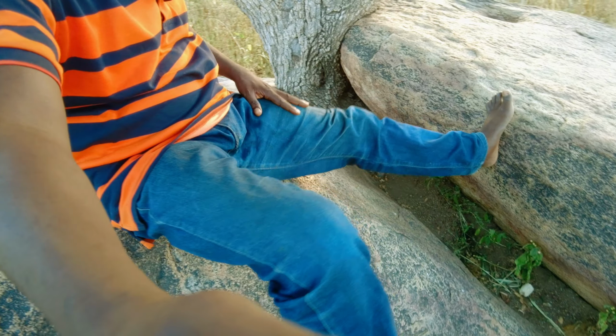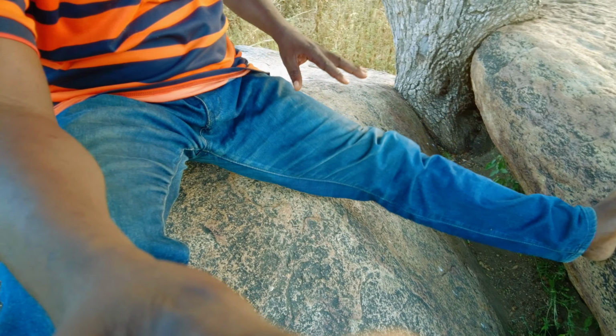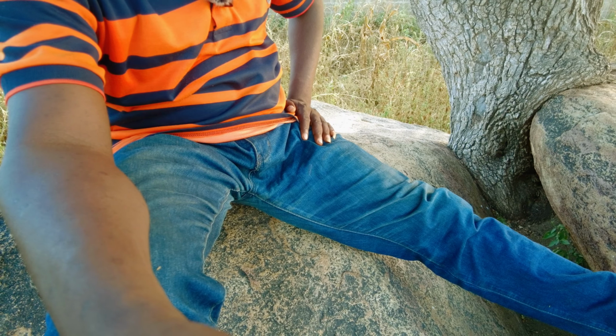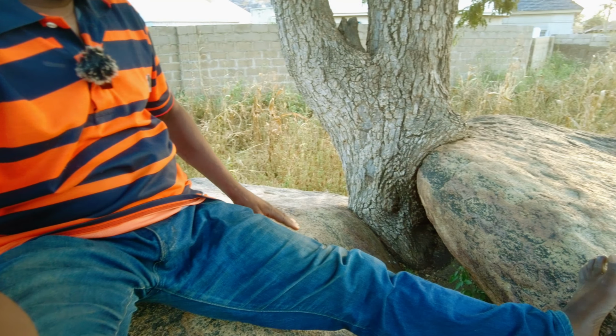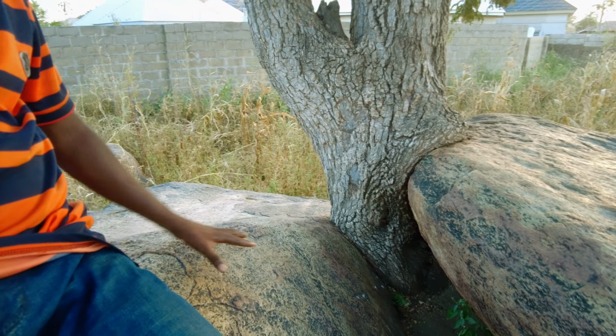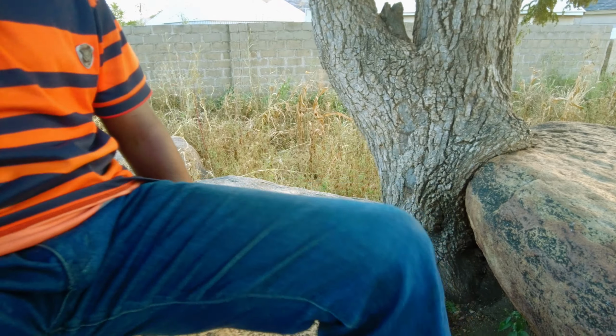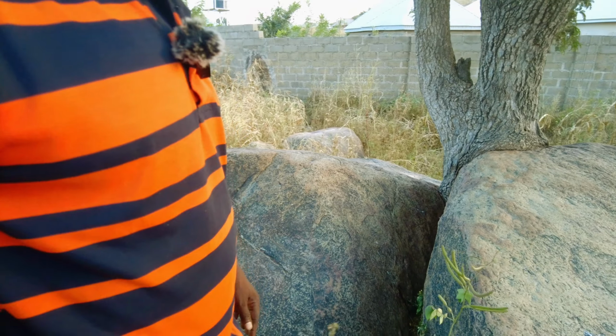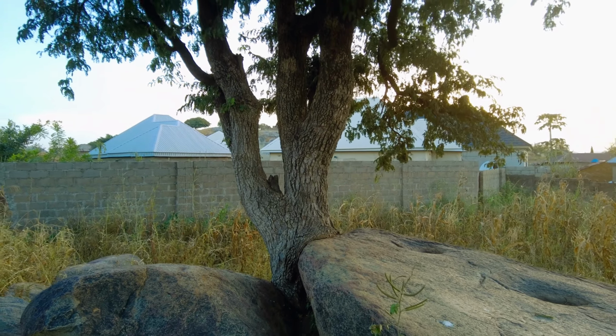Yeah, enjoy. Look at how it is. These are solid rocks. Solid rock. Underneath, you can see how the tree came in between this rock, this and this. It's so amazing. Let me give you a look at the place from afar. You can see how the place looks like.